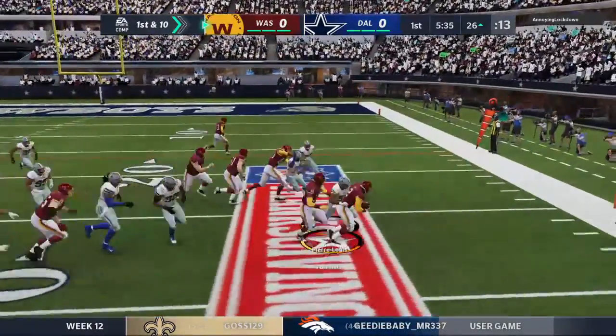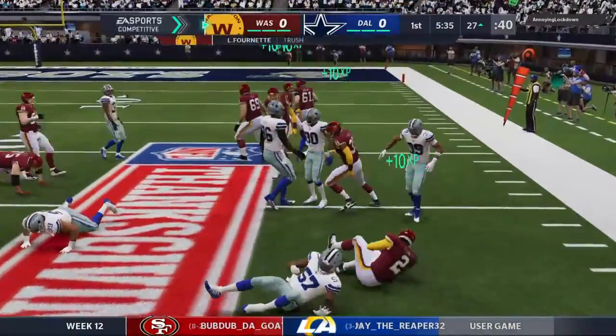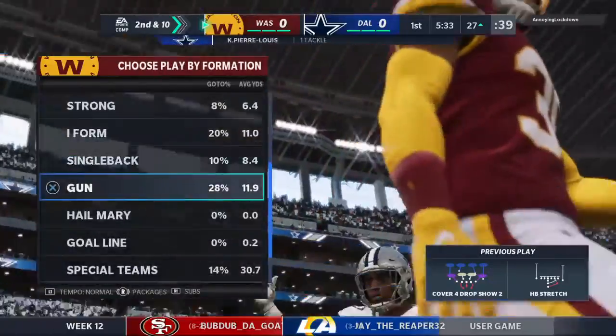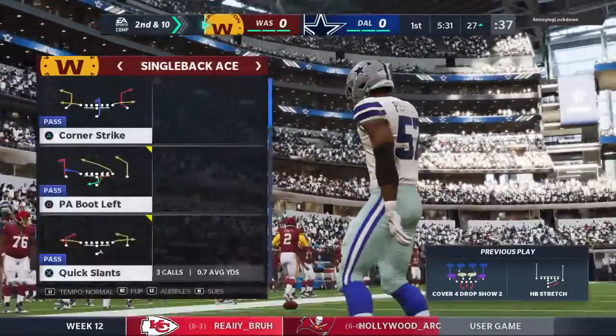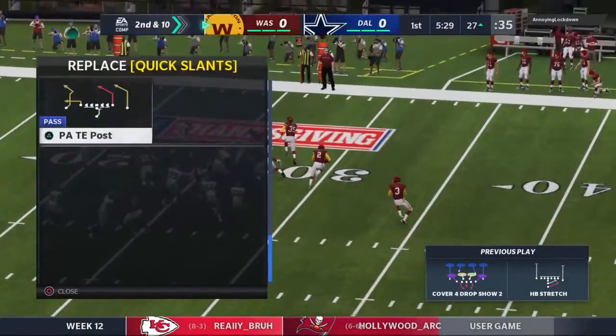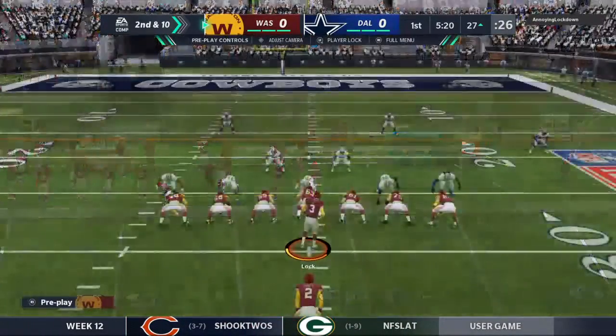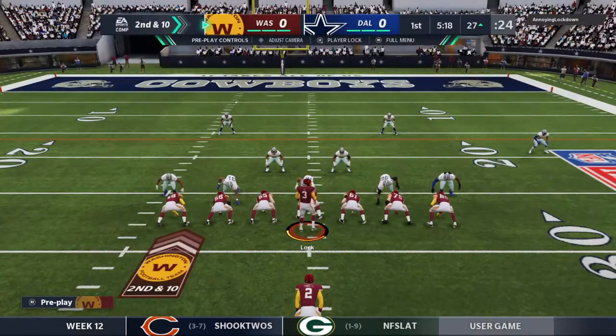A first carry for Leonard Fournette. And just no chance of turning the corner. He can only get back to the line of scrimmage. 2nd and 10 coming up. Absolutely love the effort there. The ability to flow from his inside spot and stop that one at the line of scrimmage. Nice linebacker play.